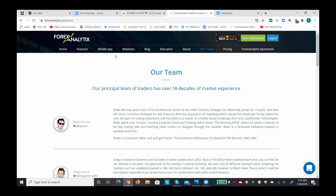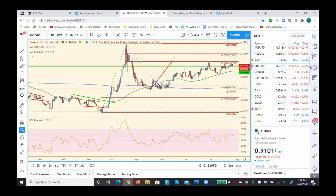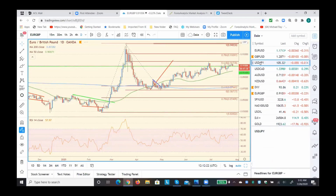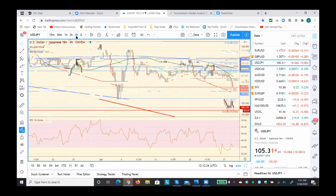I don't know if you own gold. So that's a couple of things that I think might be scalps, not as good as they were earlier in the day, but it's US dollar yen. Be nice if they could turn it, but nice little pin bar here.